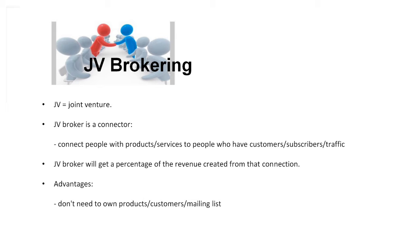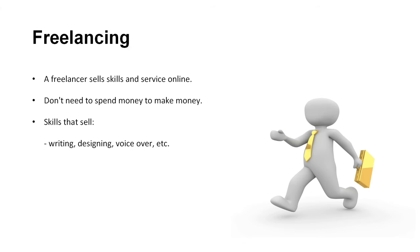Often a JV broker will be hired by a business that has either a product, service, or a customer base that could be better monetized. That business owner will be seeking partners who have a customer base that's targeted to their product or service. Likewise, the person or business with a customer base will be seeking products and services related to their customers' interests so they can market them to their customers. And this is where a JV broker comes in. You'll be hired by either of these two partner types in order to connect them with each other to create successful and profitable joint ventures. And upon successfully bringing both sides together, you'll be paid a pre-negotiated percentage of sales.